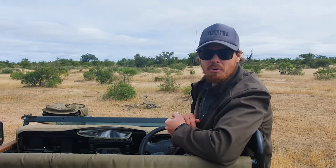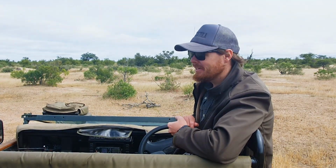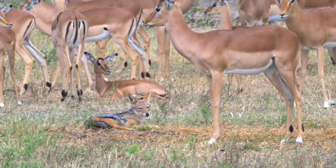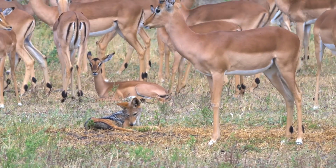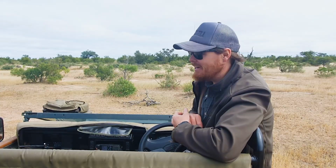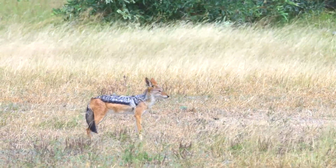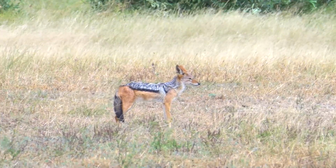We have happened upon a very interesting scene. A wonderful scene, but quite cool. We've got the cheeky little jackals running around. One's just having a bit of a sleep on the floor, the other one's running around there, and there was a third that ran off over there.